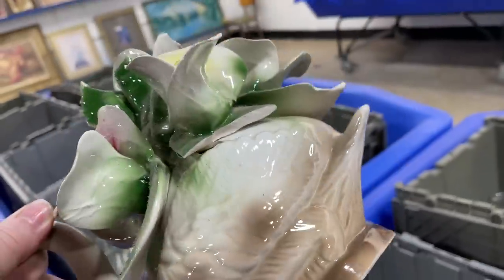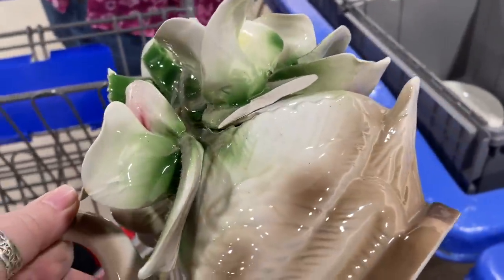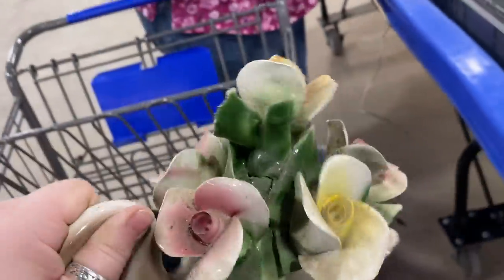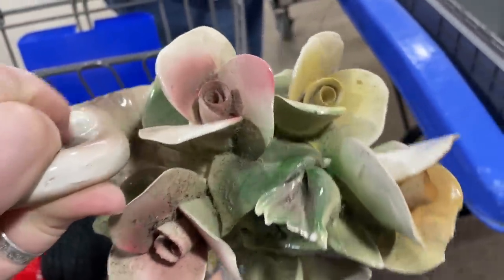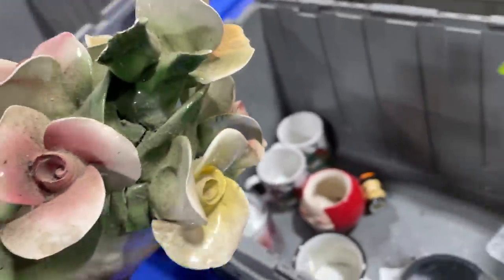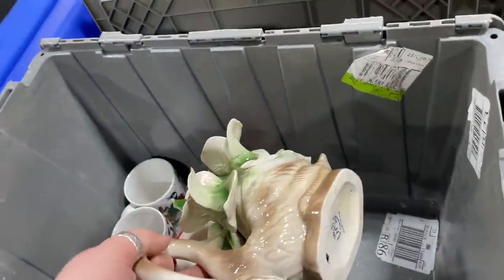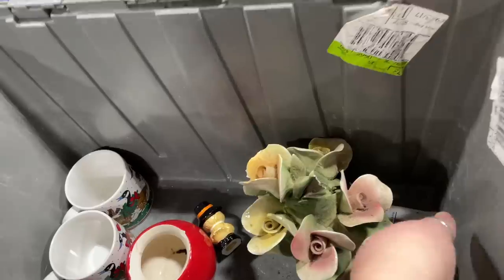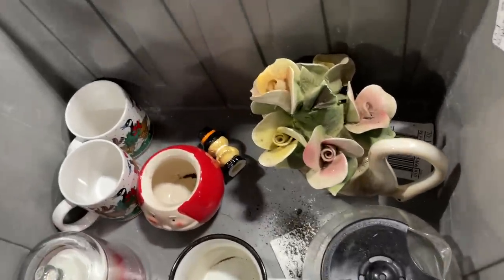Look at this Capodimonte. That's incredible. It's got a big broken leaf there. Yeah. It should be on this leaf in the front. Yeah, but otherwise. Oh, it's got a swan head. Yeah, it's a swan. Dang. This is what makes me so sad, is like these pieces. Somebody had that in their house a very long time because it's covered in dust.